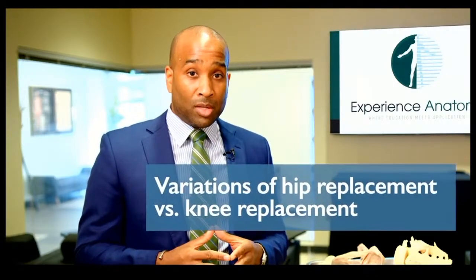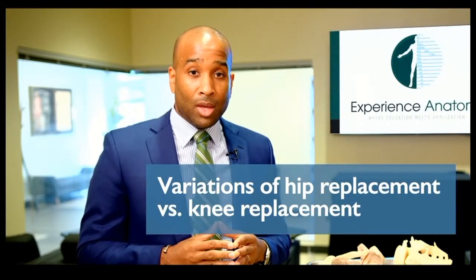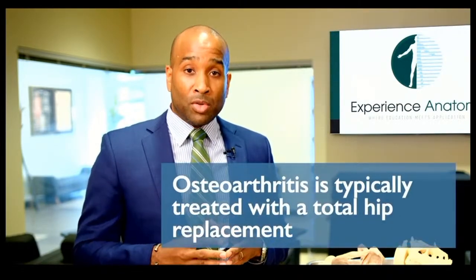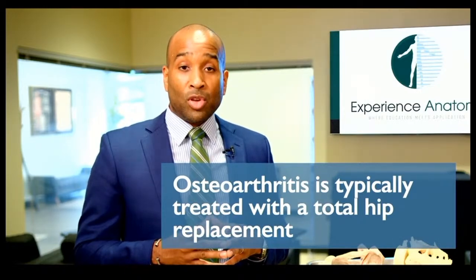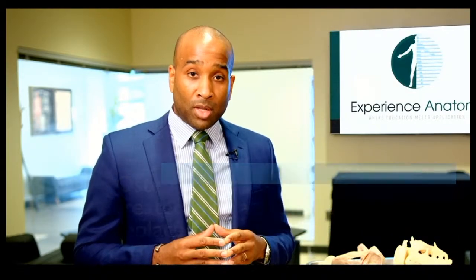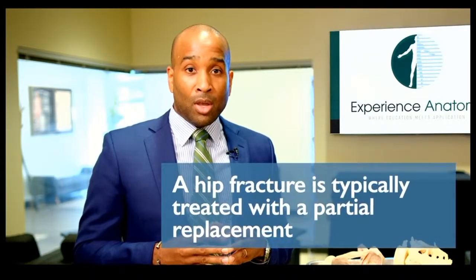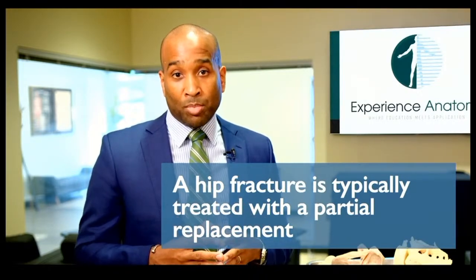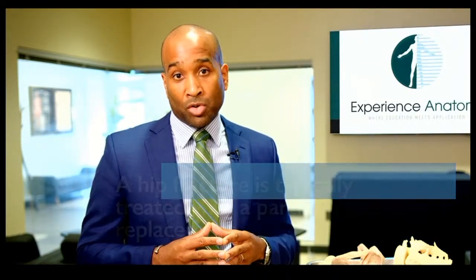Now, when it comes to knee replacement or knee arthroplasty, there's two common variations. There's total knee replacement and partial knee replacement. Now, in the hip, there is such a thing as partial hip replacement, which we call hemiarthroplasty. However, for the typical person who has osteoarthritis, the treatment is total hip replacement. Typically, partial hip replacement or hemiarthroplasty is reserved for folks who have a hip fracture, not the standard reason a person is going to be coming into the orthopedic surgeon's office.